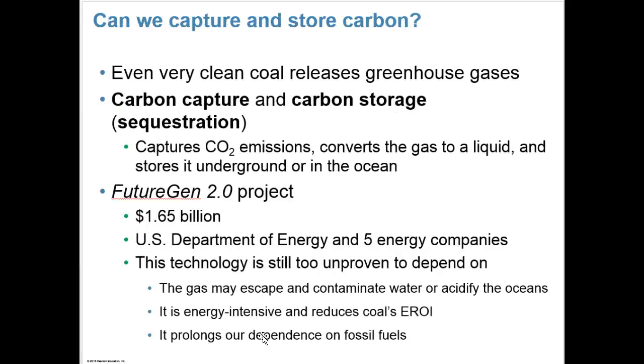Can we capture and store carbon? Even very clean coal releases greenhouse gases. Carbon capture and carbon storage, also called sequestration, captures CO2 emissions and converts the gas to a liquid and stores it underground or in the ocean.